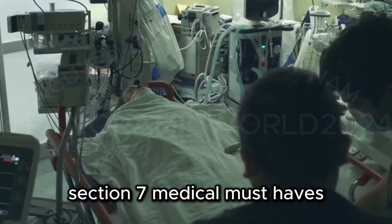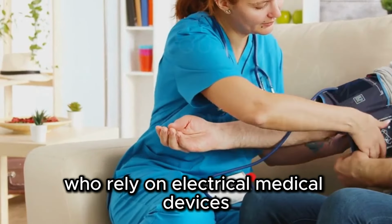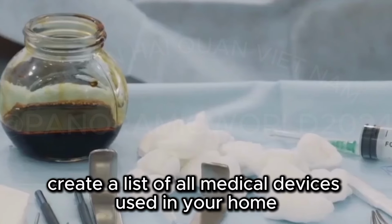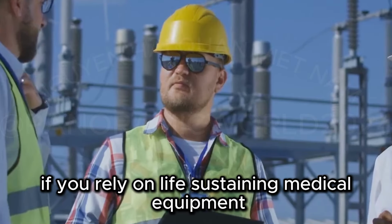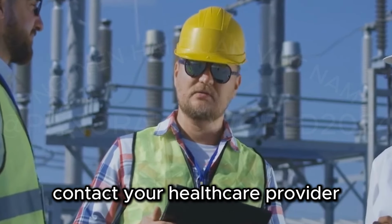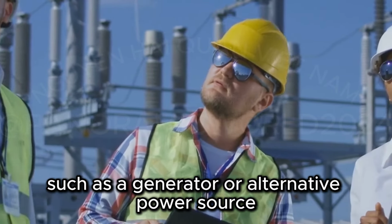Section 7. Medical must-haves: powering essential devices. Power outages can pose significant challenges for individuals who rely on electrical medical devices. Here's how to prepare. Create a list of all medical devices used in your home, including their power requirements and backup options. If you rely on life-sustaining medical equipment, contact your healthcare provider and electricity supplier to discuss backup power options, such as a generator or alternative power source.